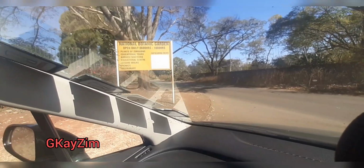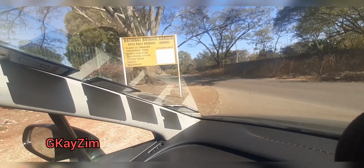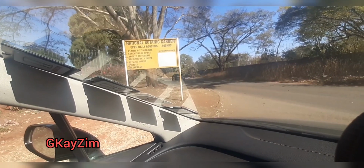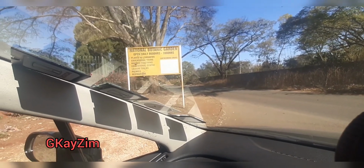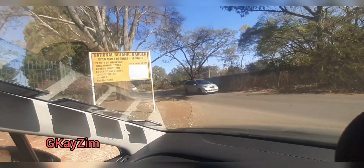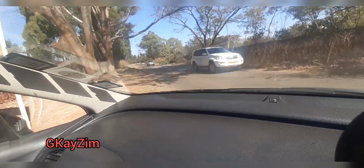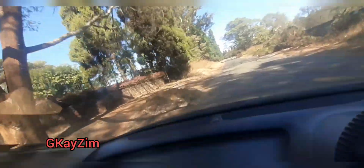National Botanic Gardens. They open 6 in the morning. They close 6 in the evening as well. So it's all about plants of Zimbabwe, educational tours, booked functions, educational center, leisure walks, picnics, and there's a restaurant as well. So I'm actually going into 5th Street Extension.